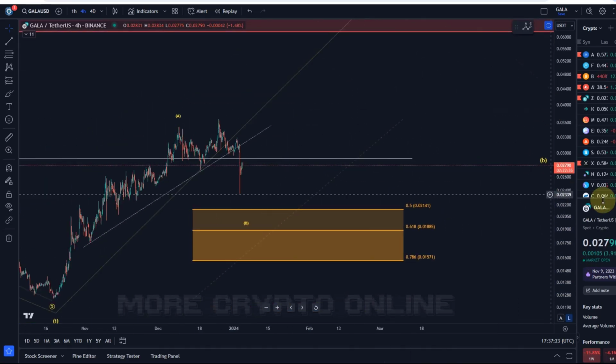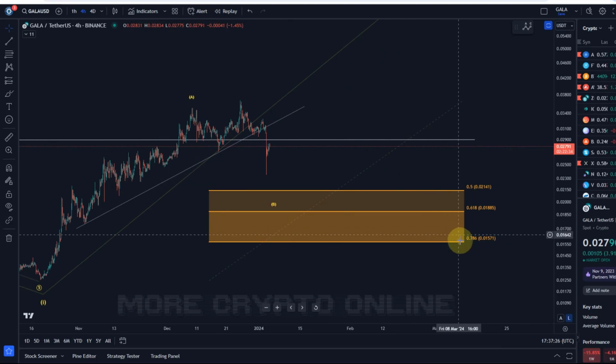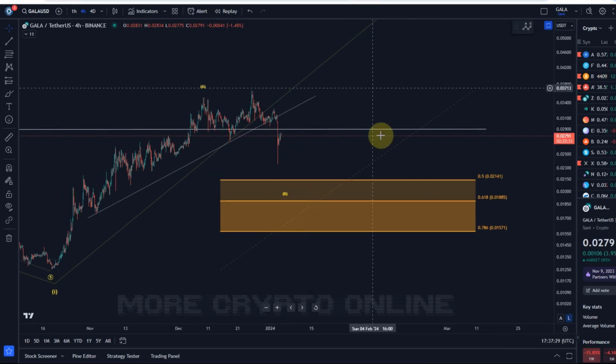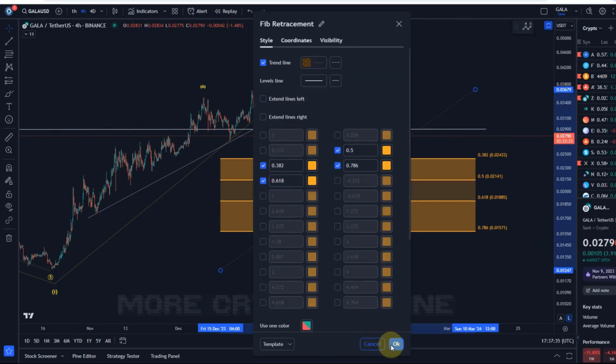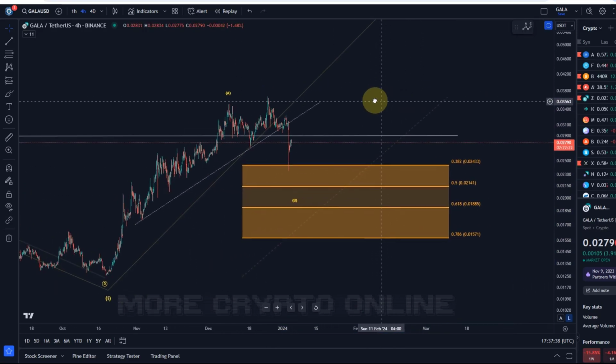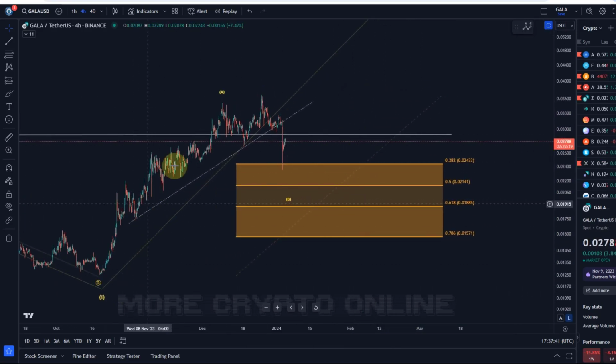Let's zoom in a little bit. But the main point is that to keep some kind of upside pressure at least alive on this chart, even though overall I'm not overly bullish on GALA, not long term. Short term, there is a potential uptrend, yes, and it can obviously join the rally, the crypto rally, the bullish market, but there is a key level that it needs to hold or it will turn quite bearish. And that's here, the 78.6 retracement level. So even if it's a B wave that's currently pulling back, I don't want it to break below the 1.57 cent level. So we don't want it to break below the 78.6 retracement.